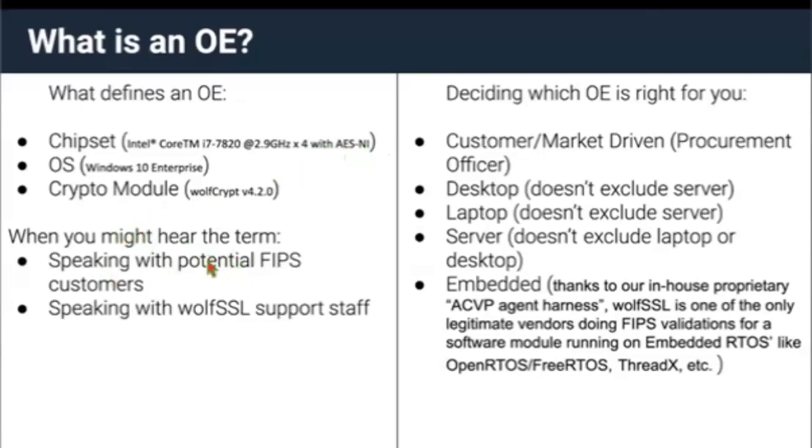And you might hear this term a lot. It comes up when you're talking to our staff or any of your customers that are familiar with FIPS. They might be talking about an OE, and whenever they say OE, this is what they're talking about. The combination of these three elements that gets certified by the CMVP. And then if something changes, like if you move to Windows 11, that would be when the CMVP says, okay, you've got to recertify.